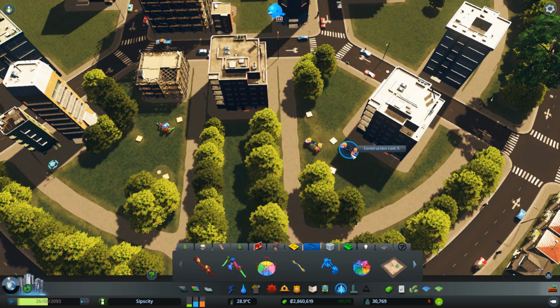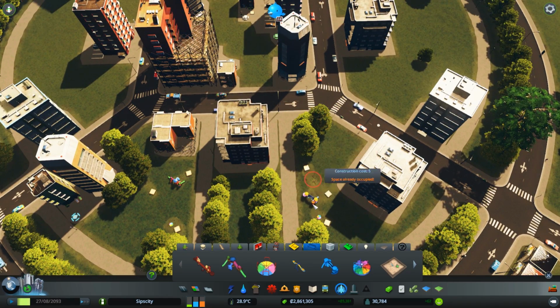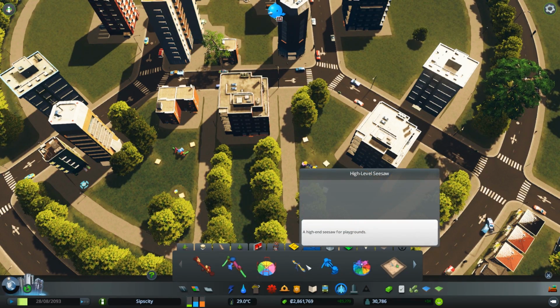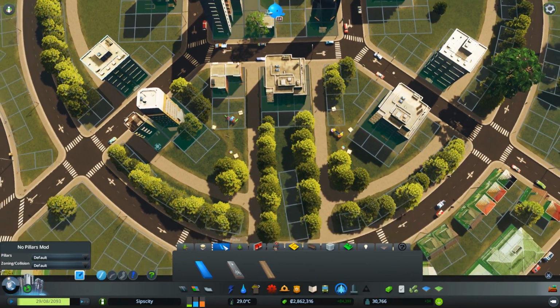So the east side immediately is being favored over the west side, which is nothing to do with rap or anything like that. It's just the way that it's happened. I mean, we could give the west side a high-level slide complex as well, but then I think that would tip the balance. How about we give the west side a high-level seesaw so that the east side will have to come over here and use that, okay? And then vice versa, if the west side want to use a superior slide, they'll have to travel over to the east side.